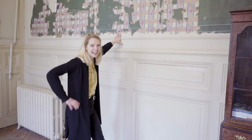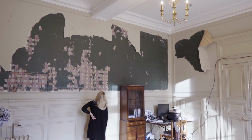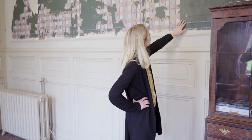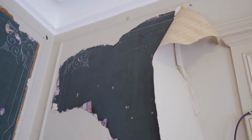I spotted an original wall painting behind all these layers of wallpaper, and I just couldn't help myself but to investigate further. And then we found the green, and we found the beautiful design, and we never finished, because we had more important things to do.